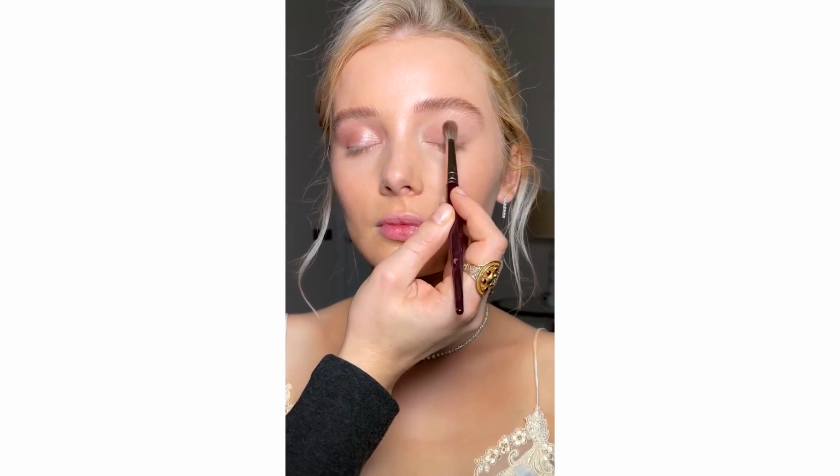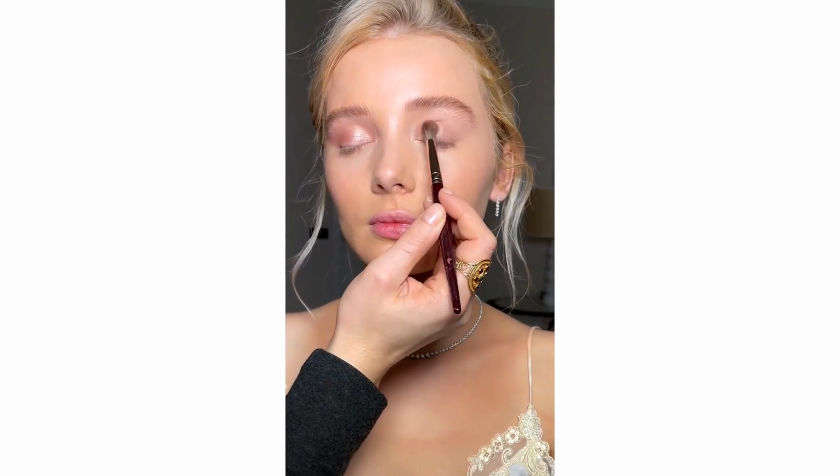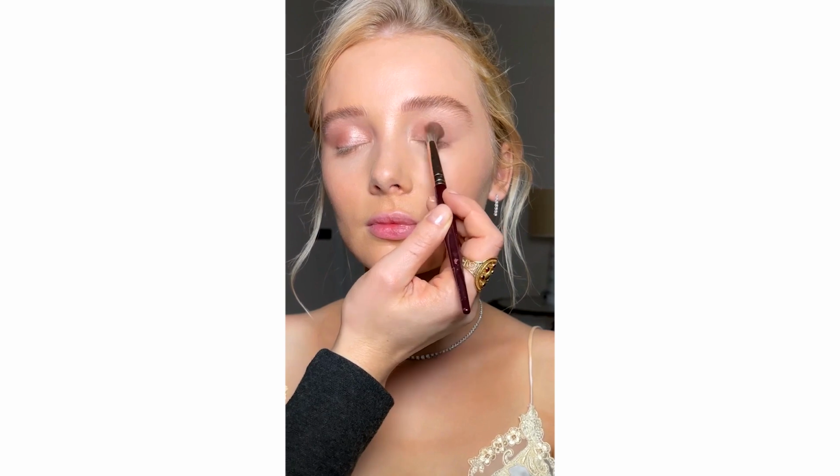Now it's time for the Instant Look of Love in a palette, which is really a multi-purpose product. It's 7 easy steps to make you look like the most beautiful version of yourself. First, I'm going in with this Rosy Sparkle Prime shade and blending that all over the eye. Can you see how much that brightens and widens the eye area? You can wear this on its own.